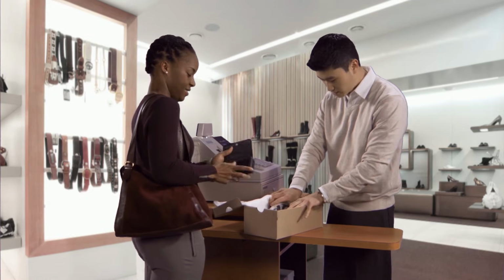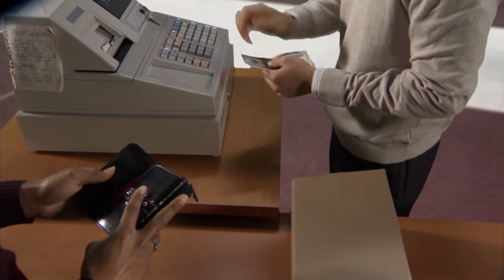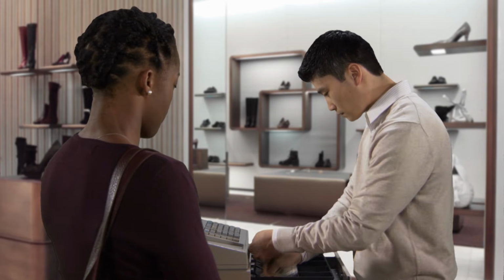Cash. Paying with cash is a simple transaction. The customer gets the merchandise and the store gets the money. But there's a lot going on behind the scenes to make that happen.